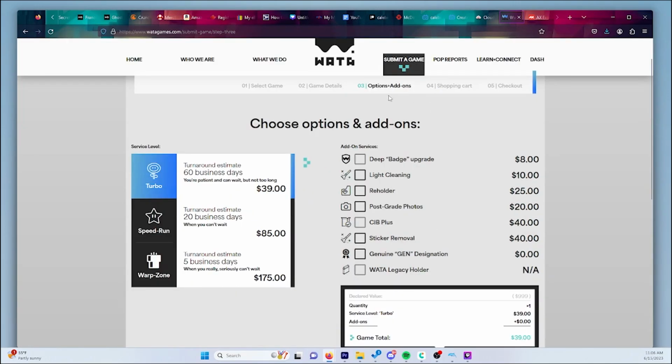Step 3 out of 5 is going to be your service level and your add-on services. So the service level is just going to depend on how quickly you would like your game to be returned to you, graded and shipped back. If you're not in any rush, go ahead and choose some of the slower turnaround times because you will save quite a bit of money this way. However, if you need the game back immediately, for whatever reason, you can choose a higher turnaround rate. So the first one here is going to be the Turbo, which is a 60-day turnaround for only $39. This is also incredibly cheap. I think they are running a promotion right now.